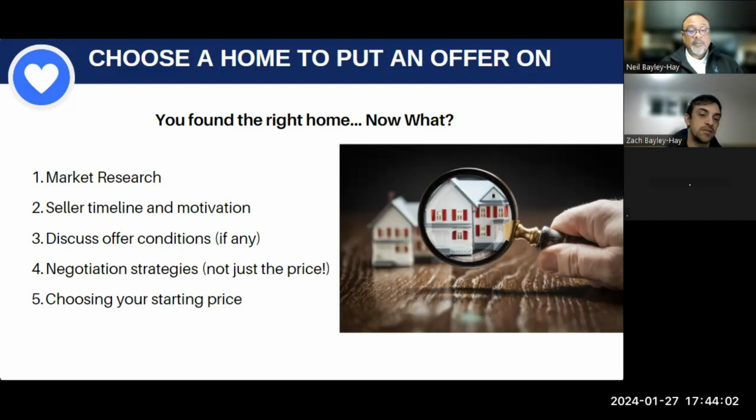And then the next step is negotiation strategies, and not just the price. You're talking about what day you want to get possession, what conditions you want to put in, what items the homeowner has in the house that you want, as far as appliances and things of that nature. So there's those things and more that you would be discussing as negotiation strategies, as well as the price.